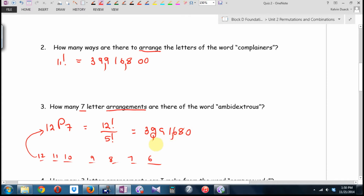Not right-handed. Oh, okay. Oh, what does ambidextrous mean? Yeah, you just answered the question.